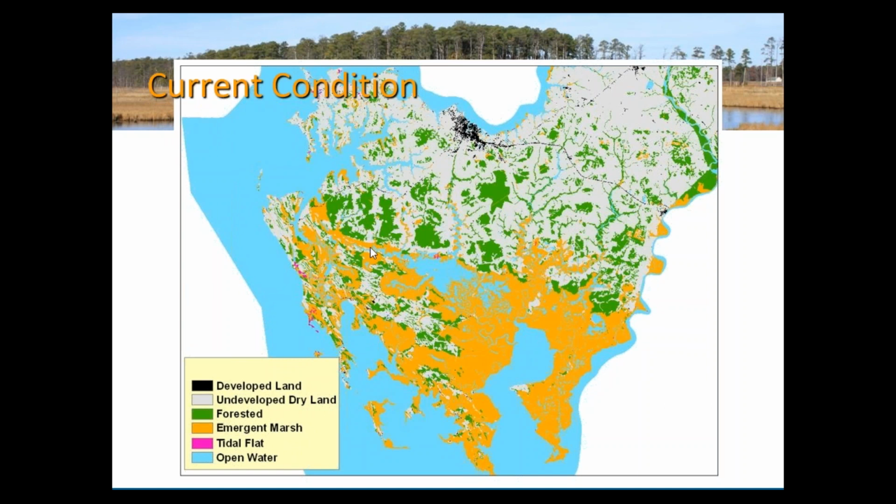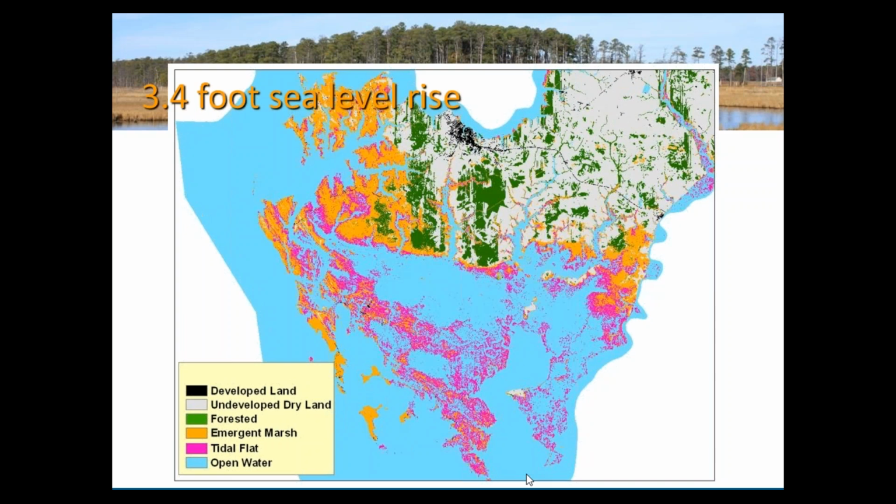If you can follow this arrow, so here's the Blackwater River essentially moving down through the heart of the refuge, through Fishing Bay and the Chesapeake Bay. So that's the current condition again, and then the future. And because of our tidal regime, all of that area indicated as tidal flat is essentially open water as well. So some of the higher parts of the county hang on, but much of the existing marsh disappears, and much of the low-lying upland areas are converting to tidal marsh.